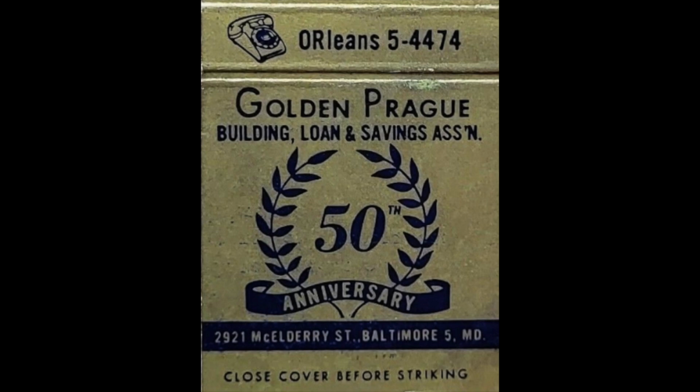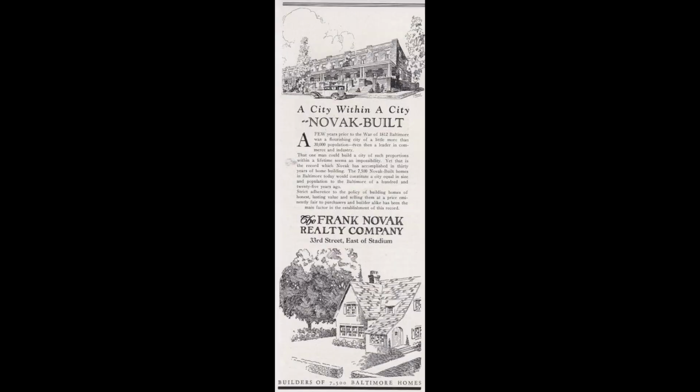And if you were really lucky, you got to buy a new house built likely by a gentleman named Frank Novak, himself Bohemian. He was known as the two-story king of Baltimore. In his prodigious career, he built over 7,000 two-story brick row houses with marble steps. Really impressive there. By the 1870s, there were about 1,000 Bohemians here in the city, but they didn't have a dedicated church.